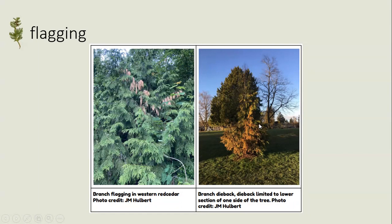And for this one, it's a ton of flagging, but it's all to one side here. So this would have been a really full tree, probably more like that. But all these lower branches have completely turned brown, and it's working its way up there.